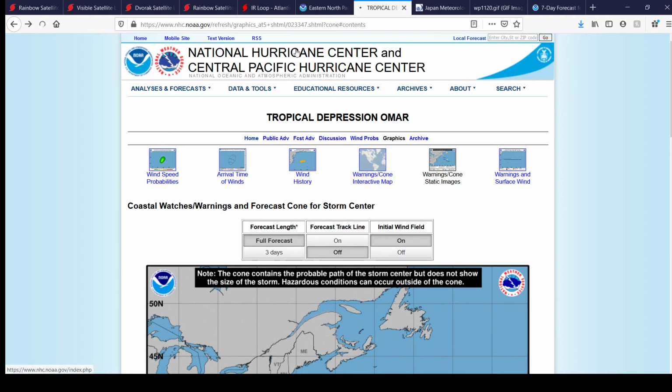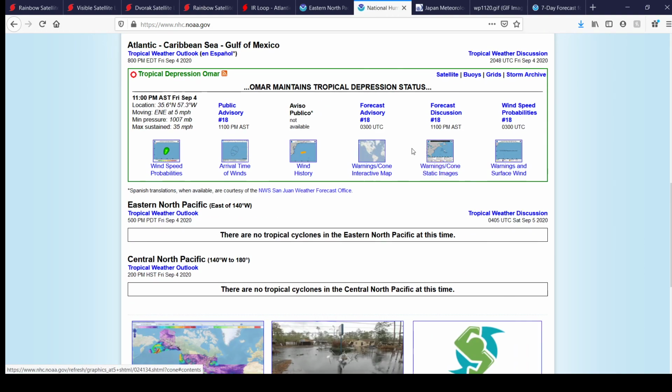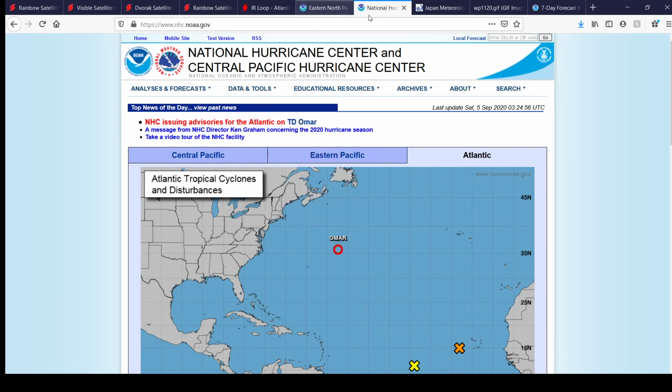Then there's the National Hurricane Center right here. Just type up nhc.noaa.gov, or just type up NHC, and it'll probably be the first search result on whatever search engine you're using. And that's how you get official information on the Atlantic Basin, the East Pacific, and also the Central Pacific, because they're the official agencies for those three basins of the world.